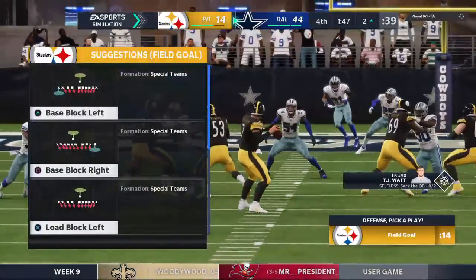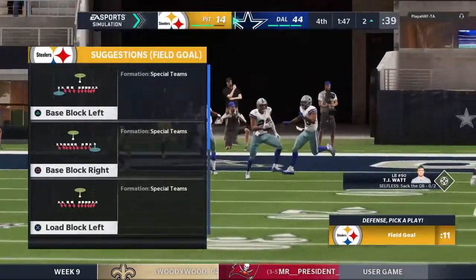Defensively, the Cowboys have had their way in this one. That pick 6 makes that scoreboard even more lopsided.